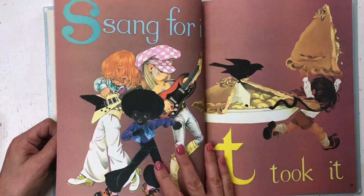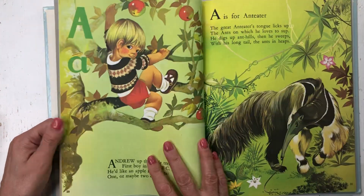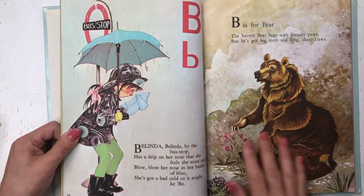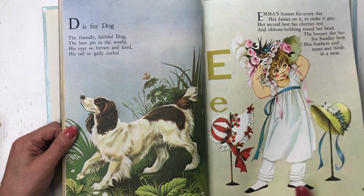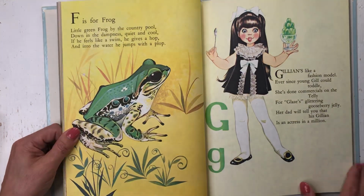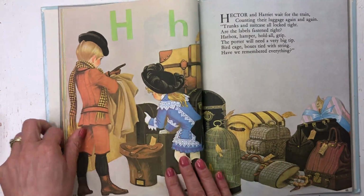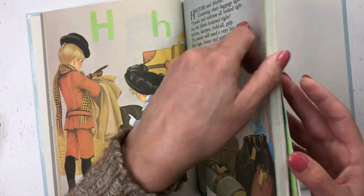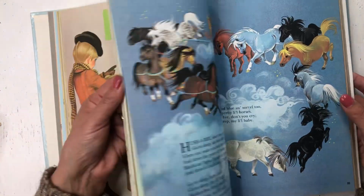And now that I have two, I'll be ready to cut it up. Because you know how it goes. You're thinking, oh, I'll keep it for the perfect project to come along. I'll wait until then. But I think now I can just cut it up and start making ephemera with these beautiful illustrations and just add it to my journals.